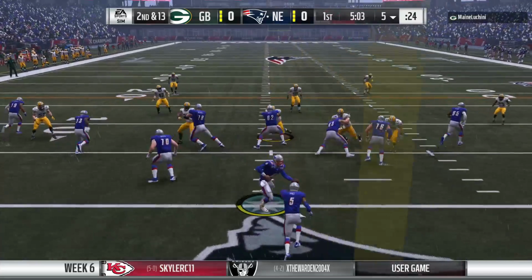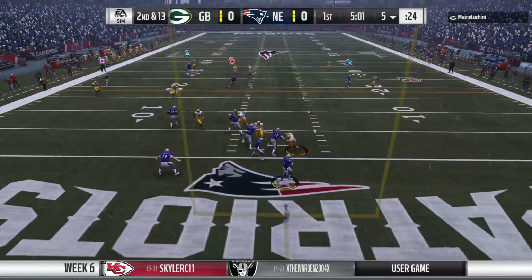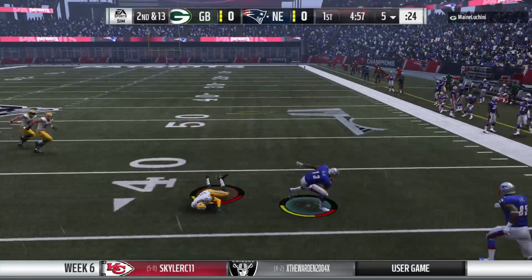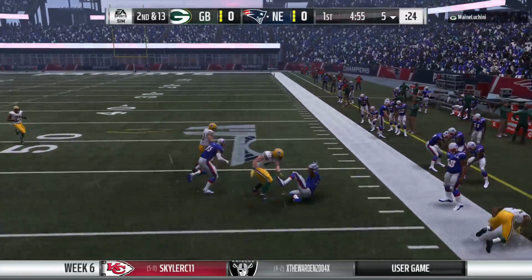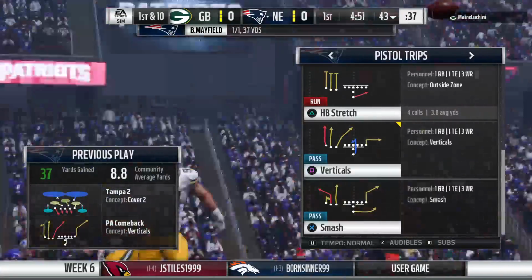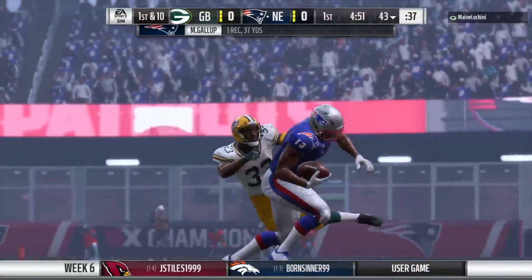Here we go now. They go play action. Mayfield eluding the pressure right. Now he's going to throw. And got his man, complete. And they're going to get this beyond the 40 before he's taken down. And give him a gain of 37.